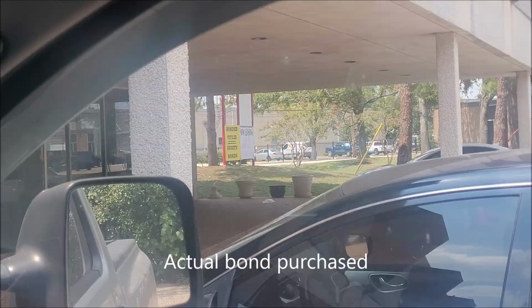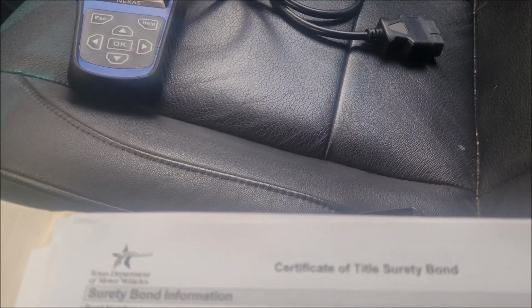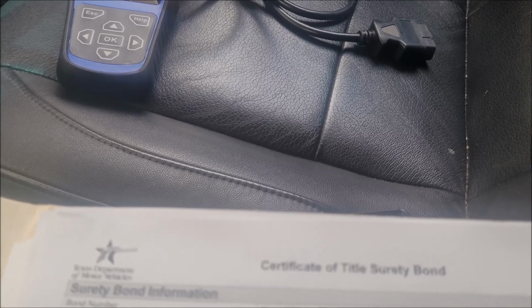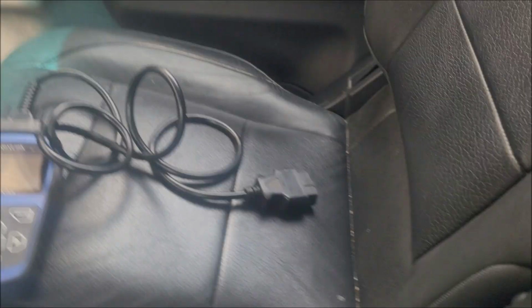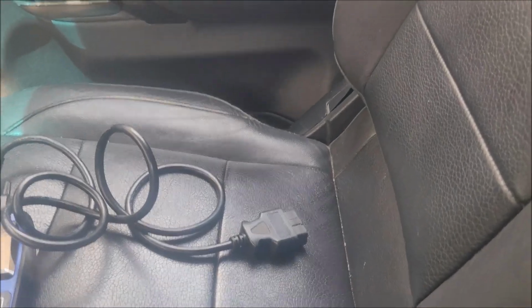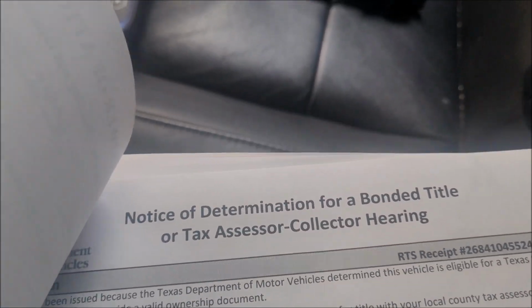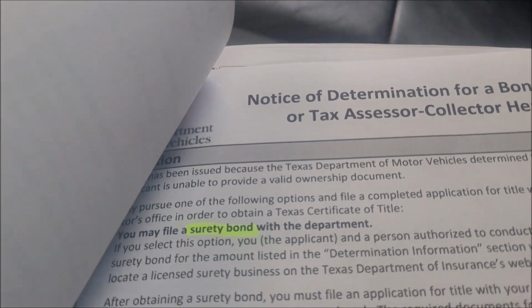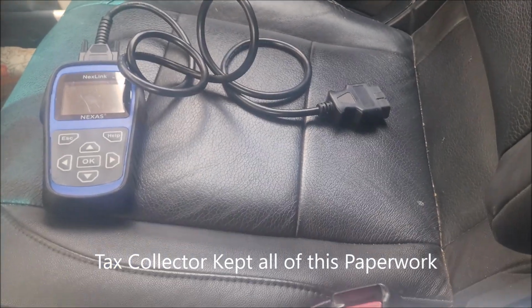Alright, bonded titles, a certificate, surety bond, power of attorney bonding. They gave me notice of department for the assessor, so I took this to go get my surety bond. So now all I got to do is go to the tax collector, pay the tax money.